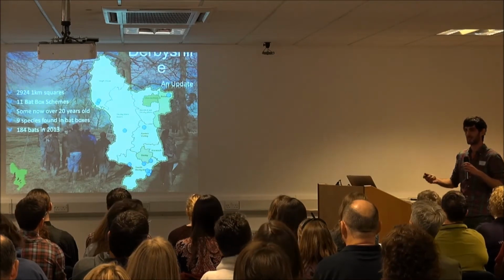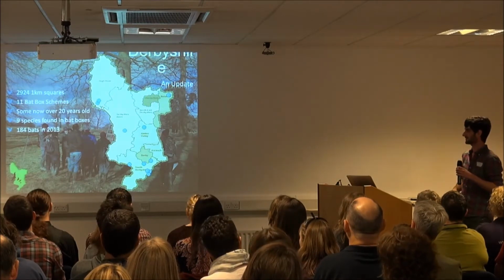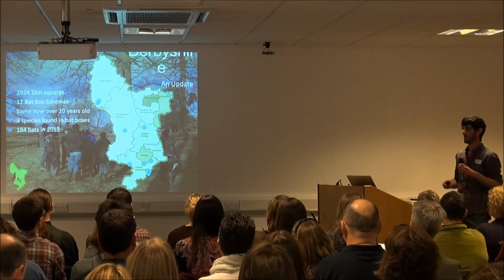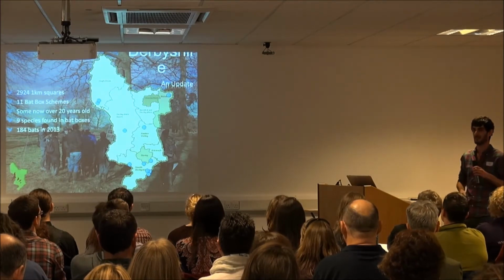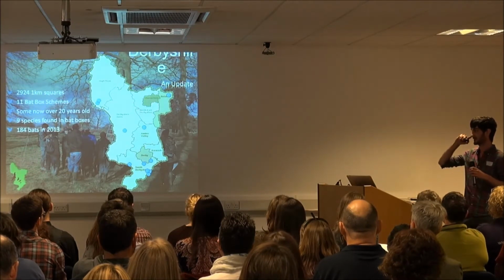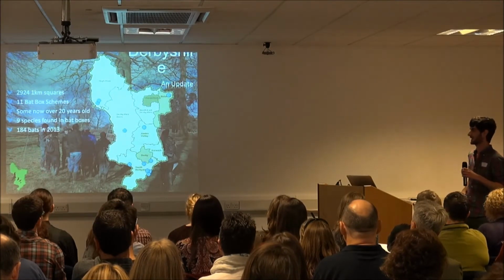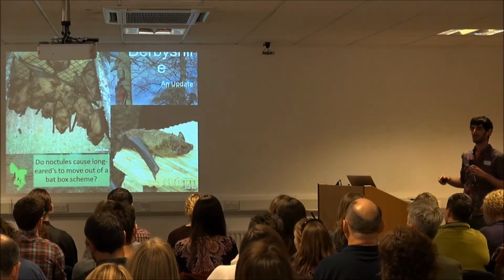Having said that, we do manage to get bat box checks done across the county usually. Some of those schemes are now 20 years old, and there's still some of those boxes that were originally put up which are still there. Out of the 11 species we've got, the only 2 we haven't found in our boxes are serotine and Leisler's pipistrelle. Last year, out of all the schemes that we checked, we found 184 bats in our bat boxes. And if you want a breakdown of that, there's the posters outside on the table to show you what species there were.